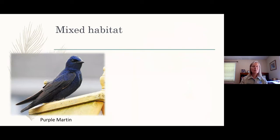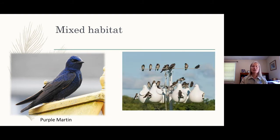Then the last bird that I wanted to talk about is the purple martin, which is Ohio's largest swallow. According to the Ohio Breeding Bird Atlas, the purple martin is more closely associated with humans than any other native bird species in North America. East of the Rocky Mountains, which is us, purple martins only nest colonially in human-provided nest boxes. Those nesting sites are very frequently these gourds that you see here painted white.